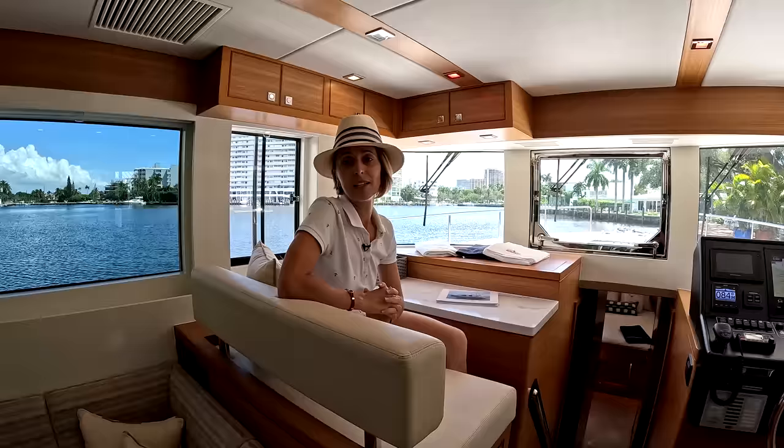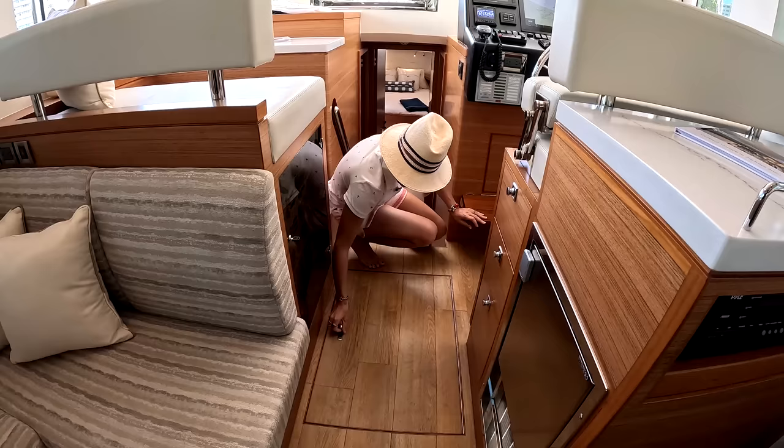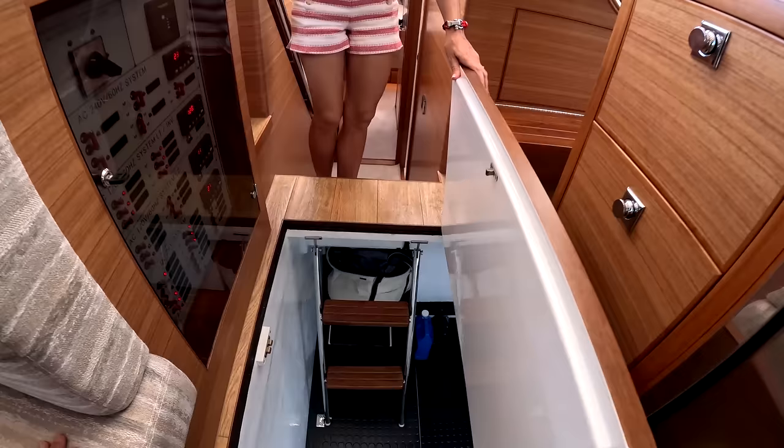All right, back to storage. Yeah. Can you open this one? Me? Sure. Okay. Just push on the one side and it comes up automatically. Oh, wow. Yeah. Nice. Whoa. Are you going in? No, you're going in. I'm going in? Yep. Fine.